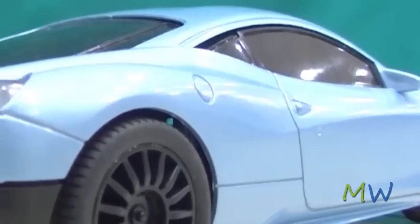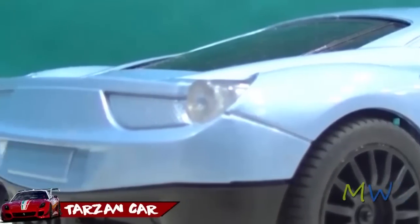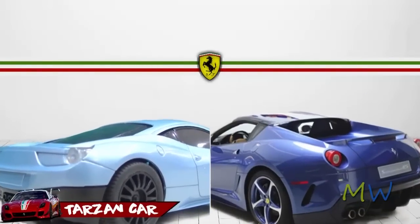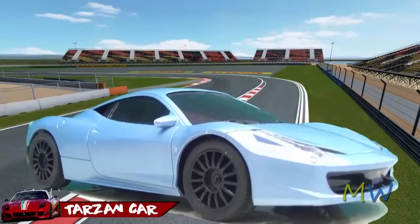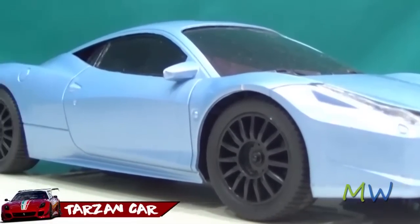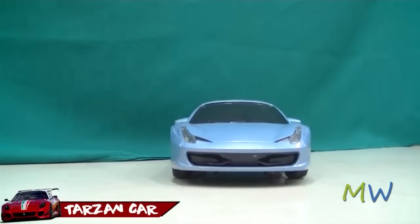Hello kids, let me introduce you to the Tarzan car. This Tarzan car looks like a replica of the Ferrari that you get to see racing on the race tracks, and this one is a beautiful colored combination Ferrari car, which is blue in color, and the alloy wheels of this car are black, and it is electronic.